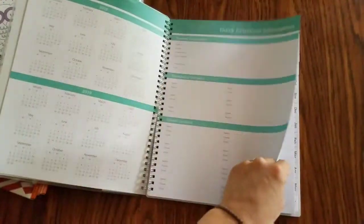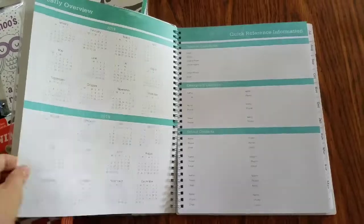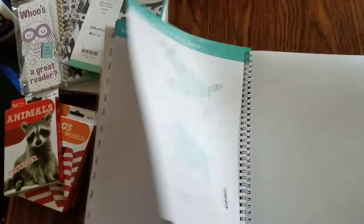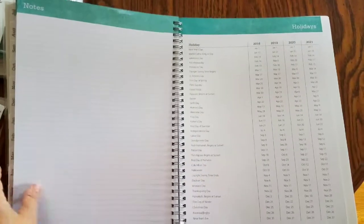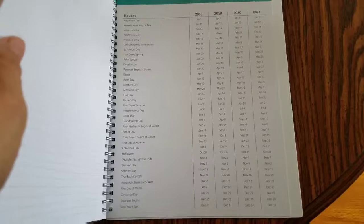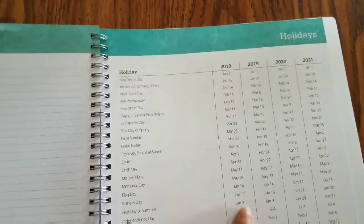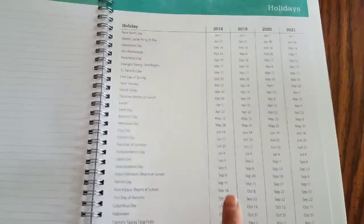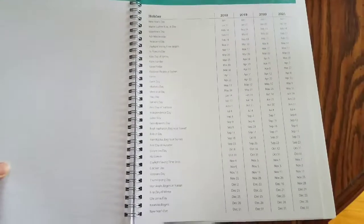Maybe it wasn't in the front, it was in the back. Oh, here we go. Quick references, the yearly overview, of course. And then my kids thought this was neat because we were working on states and capitals. But it had some of that kind of stuff in the back too, and the holidays. If you make your own homeschool planner, it's nice to see when the holidays are, if you're planning on taking off certain holidays. And it shows you not only this year, but the next few years, which also is kind of nice. I like that.